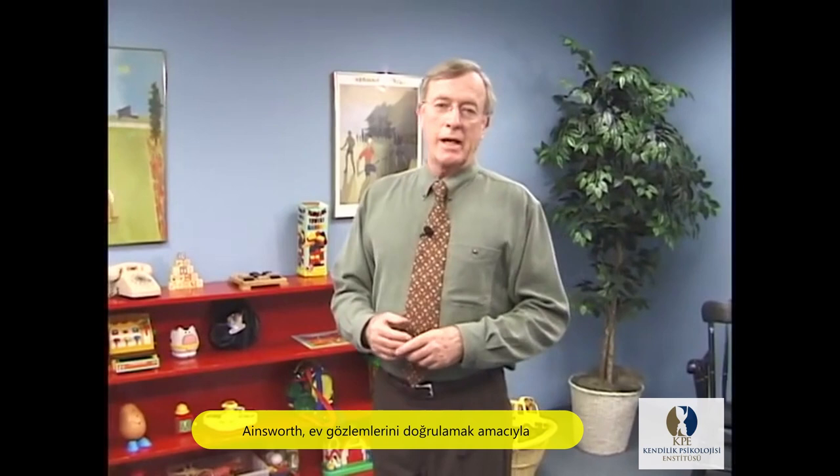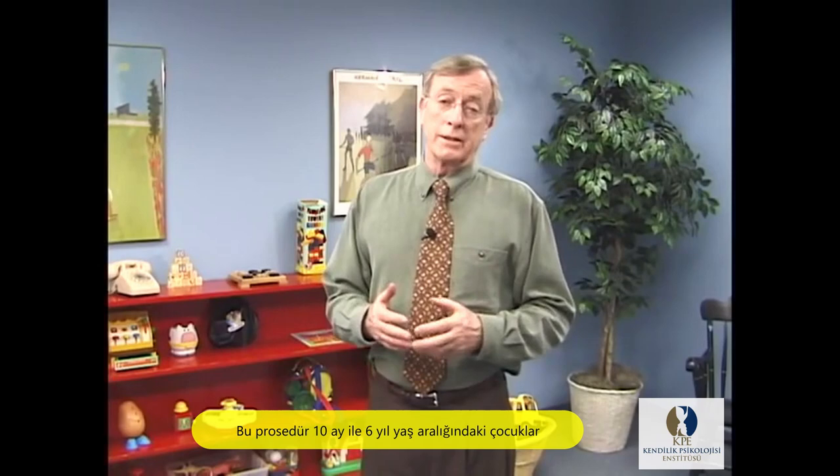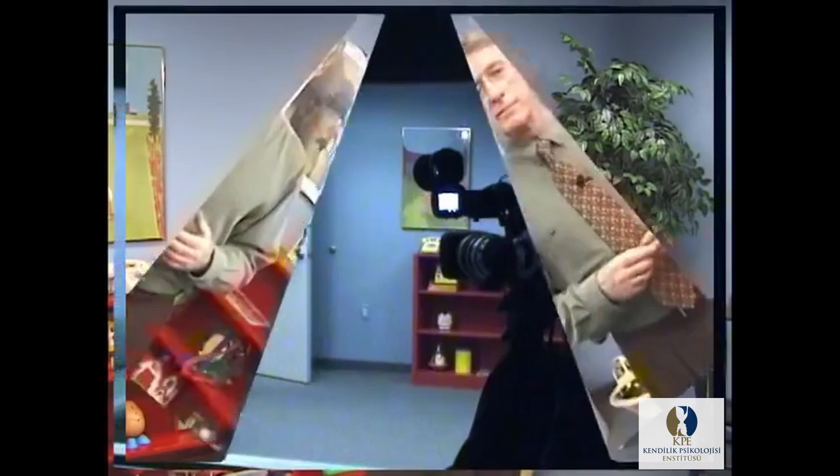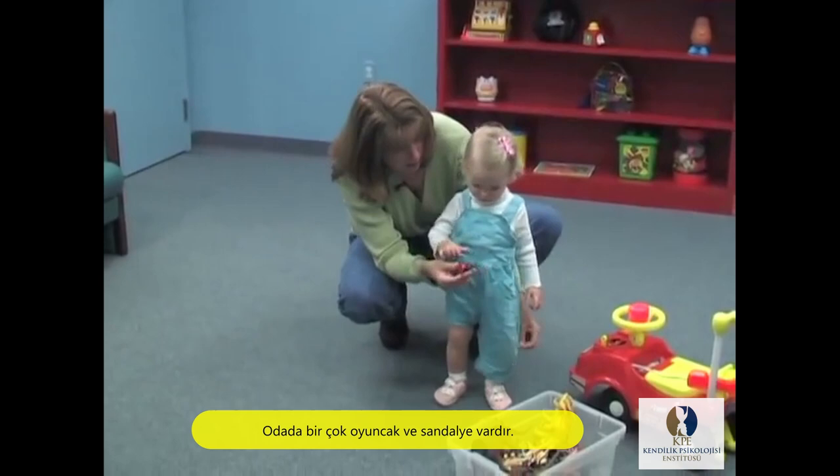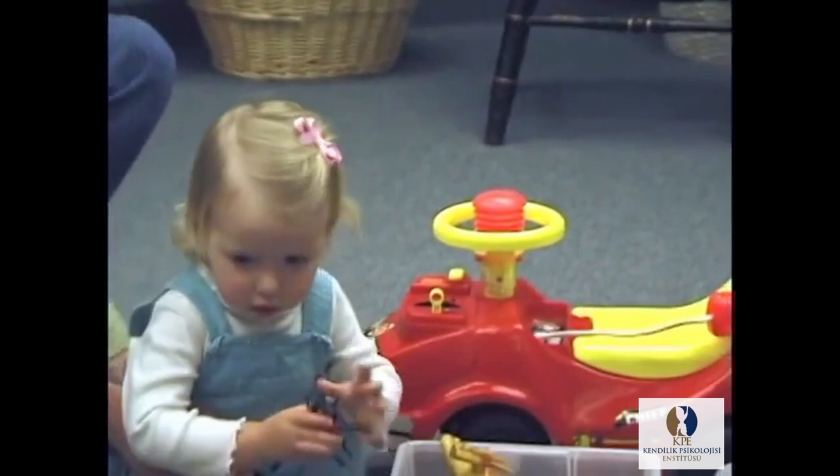In order to validate her home observations, Ainsworth developed a standardized laboratory procedure that has become an important tool in the study of children between ages of about 10 months and 5 or 6 years. It is called the strange situation because, in fact, it is just that for the baby or young child. The child and the caregiver enter a room that has lots of toys and some chairs. The caregiver puts the child on the floor to explore.